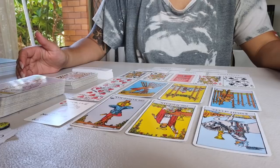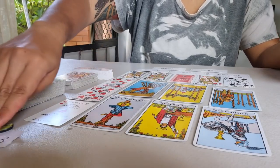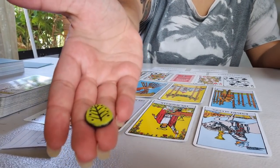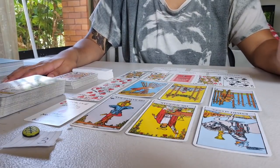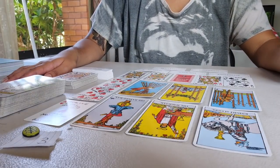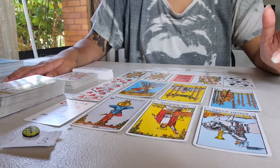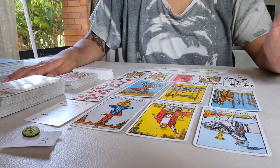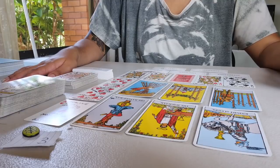Okay, so welcome pile 3. This is your reading if you chose this rock and the number 3. Now listen, I hope you took time to have a look at your spread at the beginning of this clip, okay? If not, I do recommend you go back and just have a look at it, because I'm not going to be picking every card up to show you. So if you do need a point of reference, you can go back to that image.